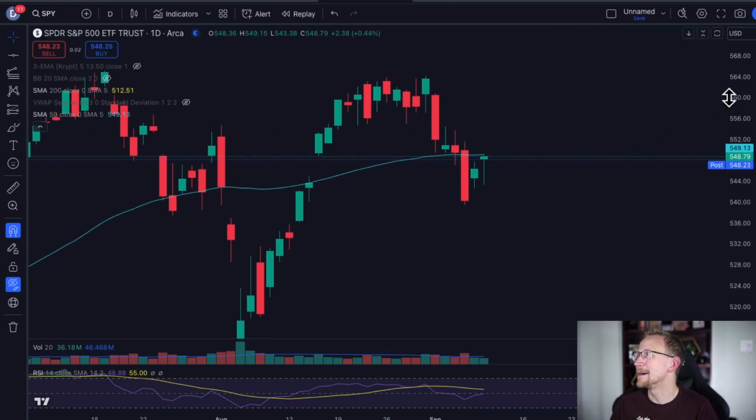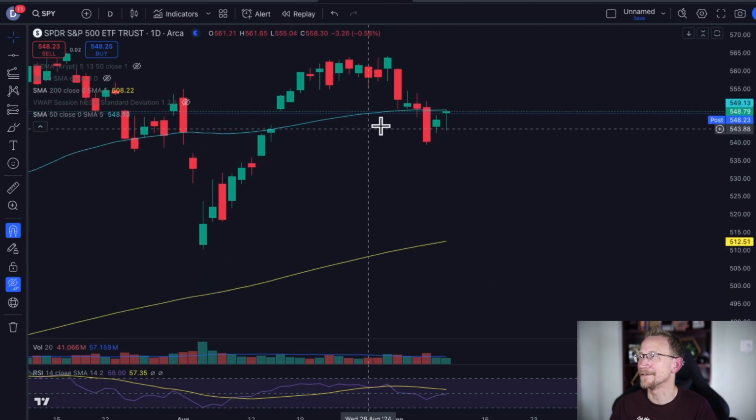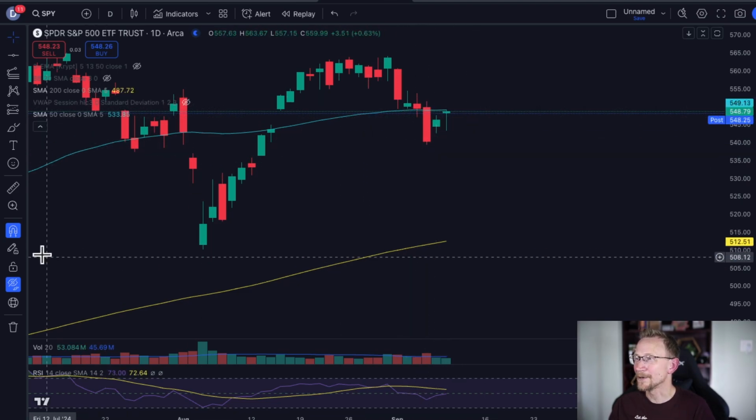So not necessarily a bear market, mind you. We're still up above the 200-day, so we're still bullish overall. The 50 above the 200 is a bullish thing, but that rejection can be very critical for us if we don't cross back above that.